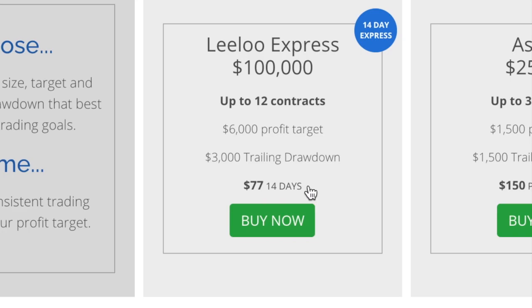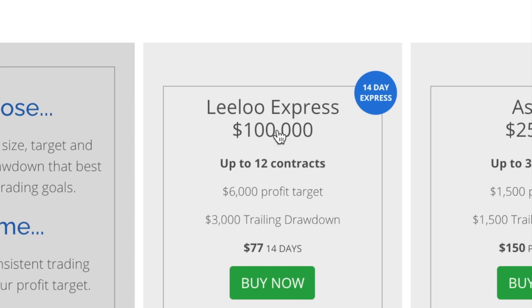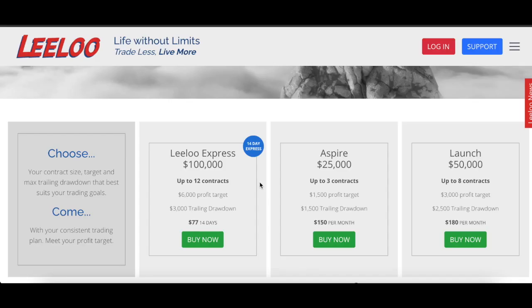Now, it says 14 days here. They're accounting for weekends. So if you get into the details and read all about it, it's 10 trading days is what you have to do. So let's take a look at the LeeLoo Express, and this is the one that I'll be documenting. I'm really not interested in another sort of longer combine. This is what interests me. There's nothing like this currently out there that I'm aware of with any of the other big three, if you will.